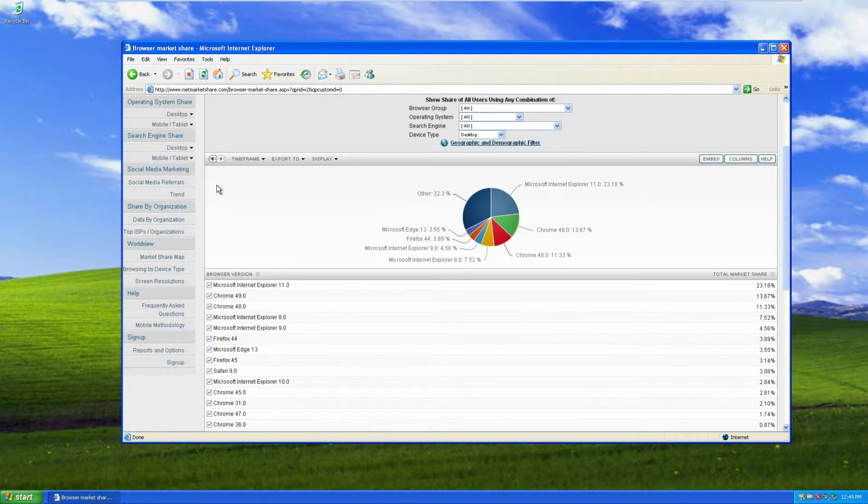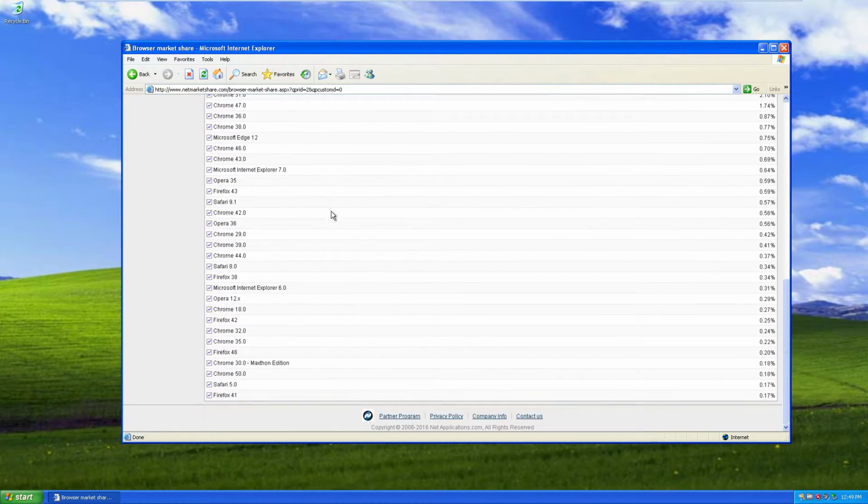Yay! So as you can see, Microsoft IE9 has a healthy 7.52%. IE8 is the second most popular version of Internet Explorer because it's the last version supported for XP, and the first version supported on Windows 7 with 7.52% of market share. Microsoft's latest web browser in the IE series, IE11, released in 2012 or 13, has 23.18% of market share, and Microsoft's own Edge only has 3.55%. Now, let's go ahead and find IE6 on the list.